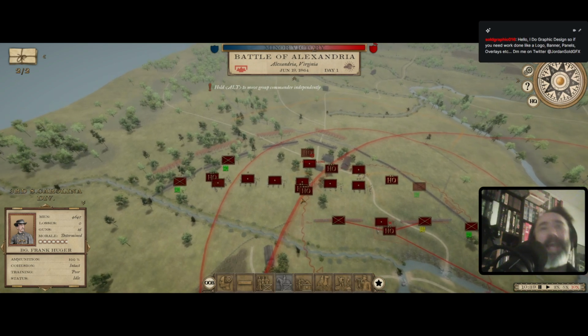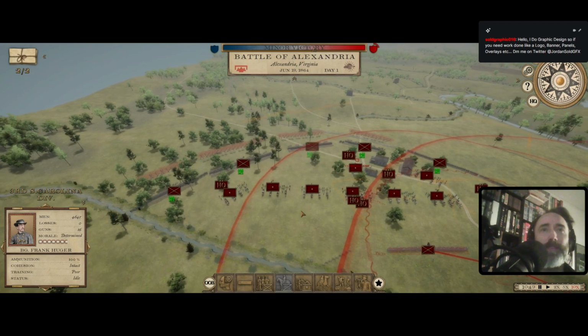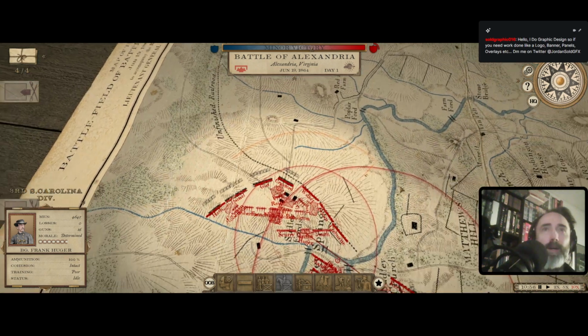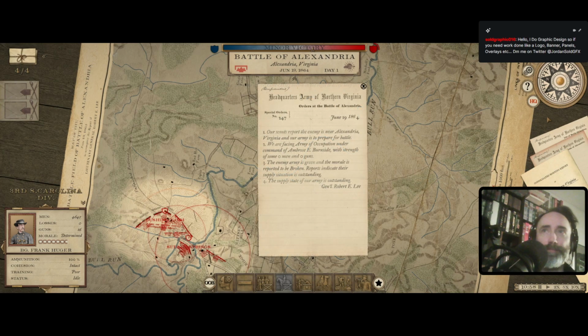I don't think that the AI is smart enough, but if you played against a human opponent, I probably should have an all-round defense for my cavalry. Because if you were to send 2-3 brigades of cavalry in here, oh boy, that's not gonna be fun.